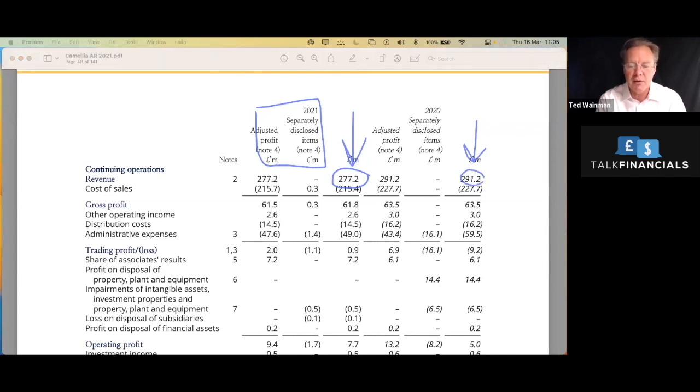Okay, so sales have fallen by about 5%, which is not the best start in the world. So growing revenues, well, I'd suggest that maybe the revenues aren't growing quite as much as they would like. Cost of sales, this number here, represents about 78%. So it's quite a low margin business. The gross profit is only 62 million on sales of 277 million.